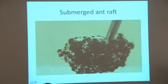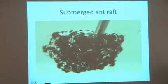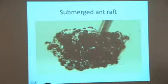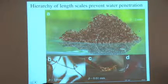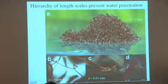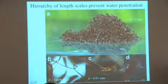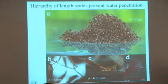And if you push the raft even further in depth, you'll see they form this air layer. That allows them to stay dry even when underwater. This air layer has a limit, of course, because as you go deeper and deeper, there's going to be increasing hydrostatic pressure that will eventually push out these bubbles. What maintains the air layer, this is a common principle in nature. In the water repellent literature, it's always known that there's a hierarchy of length scales that prevents water from penetrating. In particular for the rafts, there's the spacing between the ants. There's the spacing between the legs. And on the legs themselves, there's these tiny hairs.